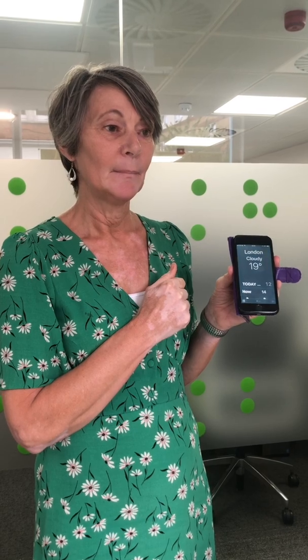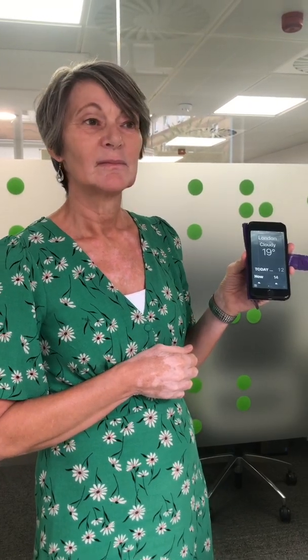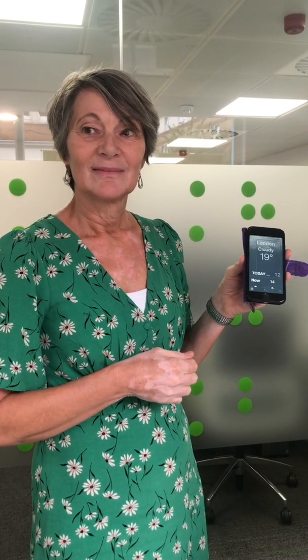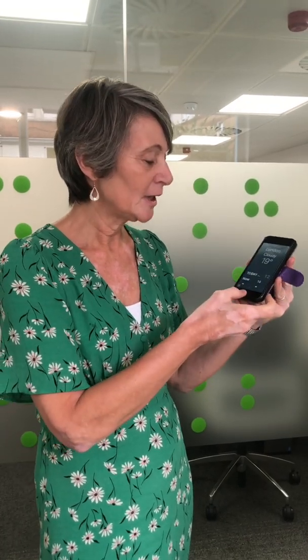Button. The weather channel. Button. And we'll get them to read it. Cloudy. 19 degrees. Thursday. Showers. High 20. Low 12. So again, that's given them the forecast, and they can have that idea.